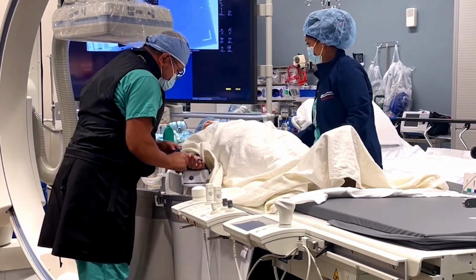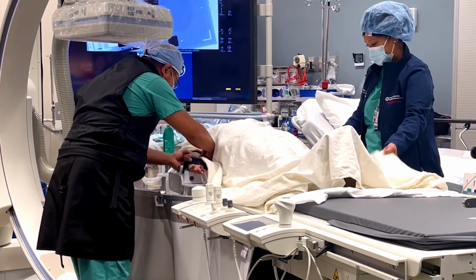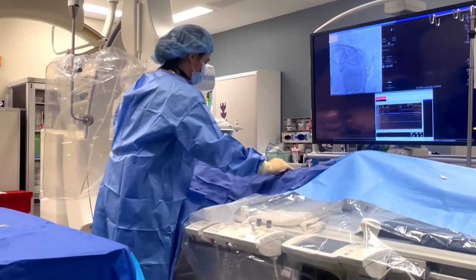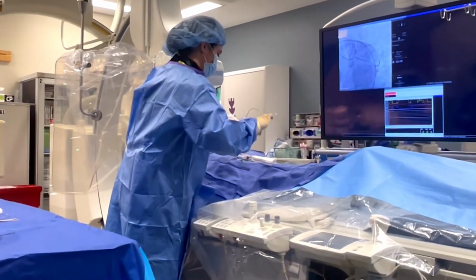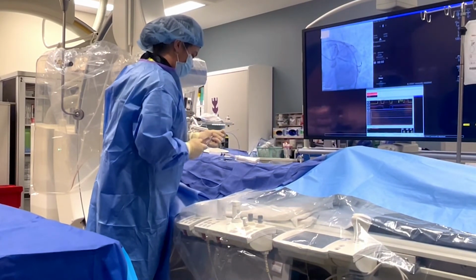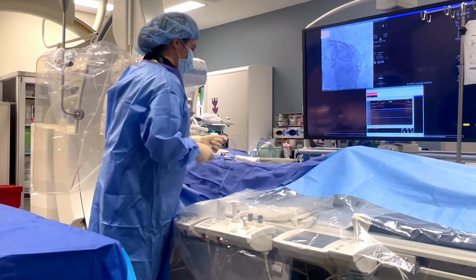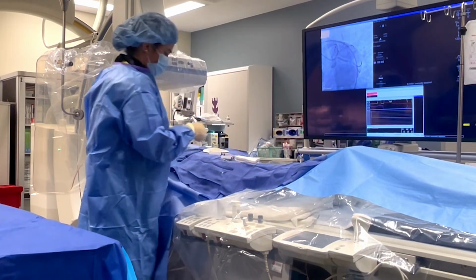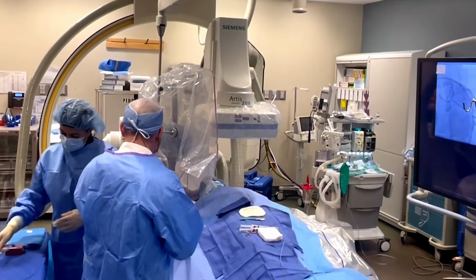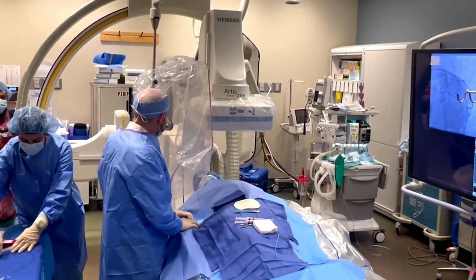A sterile drape will be placed over your body, and you will feel the cool cleaning solution on your wrist or groin. Your doctor will place a short plastic sleeve called a sheath into the blood vessel. The catheter is then inserted through the sheath and threaded up through the vessel to the heart. The tips of the catheter measure pressures inside the heart. Contrast dye is injected through the catheter into the coronary arteries under X-ray.